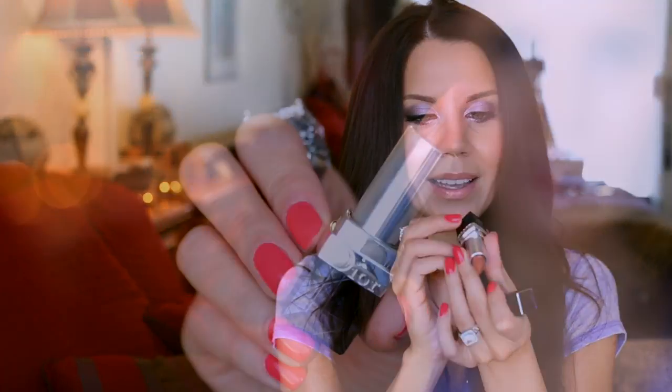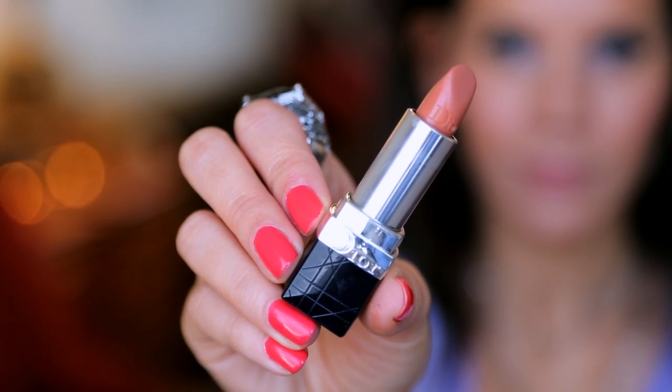I grabbed a Dior nude lipstick in 319. This is really, really pretty, really awesome on the lip. I grabbed an Armani lipstick, which Armani lipsticks, I never noticed this before, but they have this cool magnetic top. This is just number 101. Again, kind of a pinky nude. Can we tell what kind of lip colors I gravitate towards? Kind of hysterical. All right, so that is it.